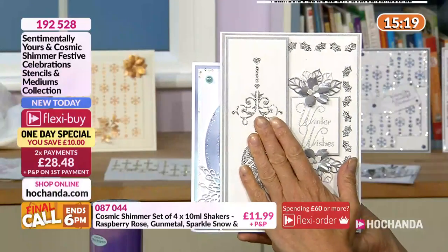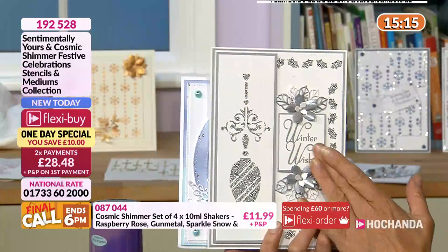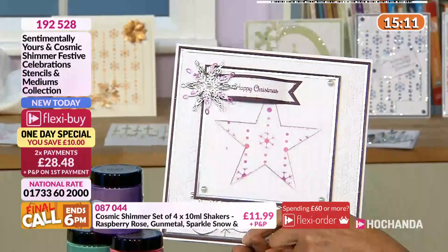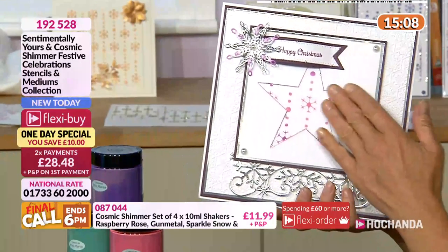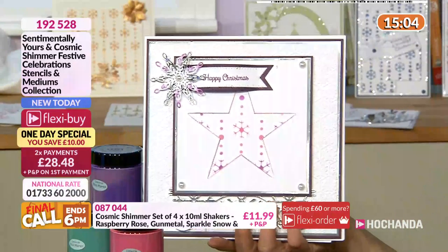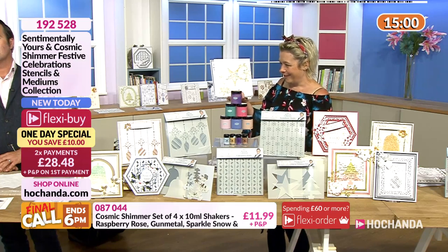If you wanted to, you could just take the flourish out. You could get so many different looks. Have a look at the website for the different stamps as well, because we have got loads of different configurations. So that's beautiful, and you can cut the apertures out to mix and match. I'm going to show you that one again. That's my fave. Love that.